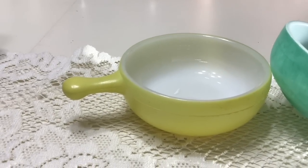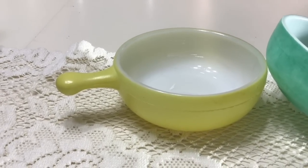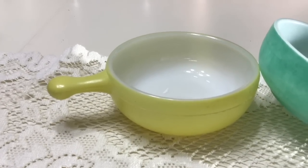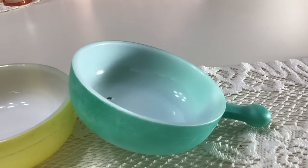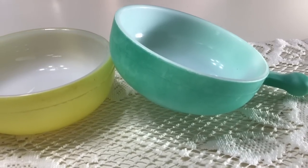Found these at the Goodwill. I have two of them. I think there was a third in really, really bad shape, so I didn't pick that up. They're Jeannette Glasbake chili or soup bowls, 11-ounce bowls. You can see this one is yellow. The yellow one's in better condition. I did pick up the green. The green does show a little bit of dish damage here, but it's still in fairly good condition, so I did grab that also.